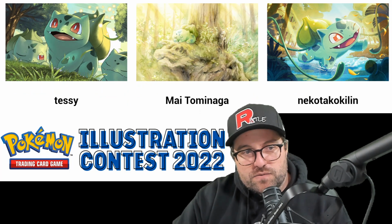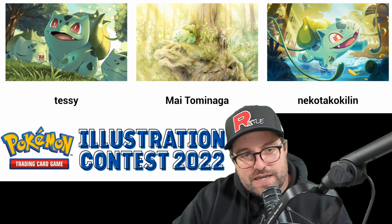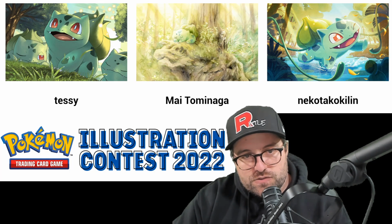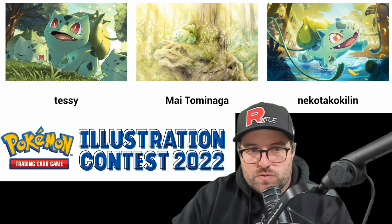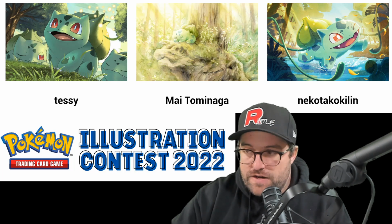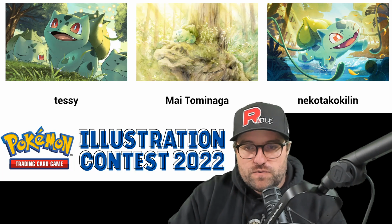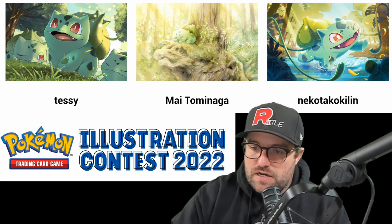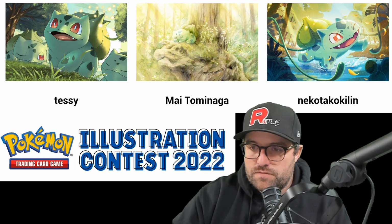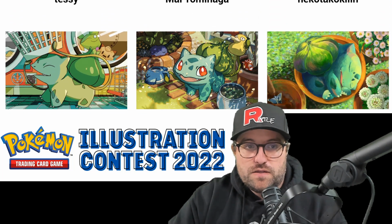Left hand side here we have Bulbasaur doing a little pollen action. We got the sunlight. We got the two happy boys next to him. We got the Bulbasaur in the middle here. He's very happy, super happy. The one on the right, maybe even more happy than the rest of them. We got some more of that like sunlight coming in through the forest. I think that's a really good theme for a Bulbasaur or a grass Pokemon of any kind.